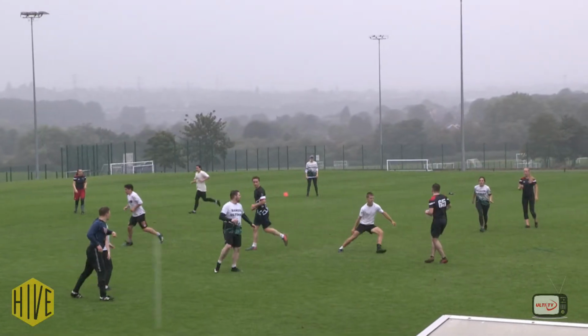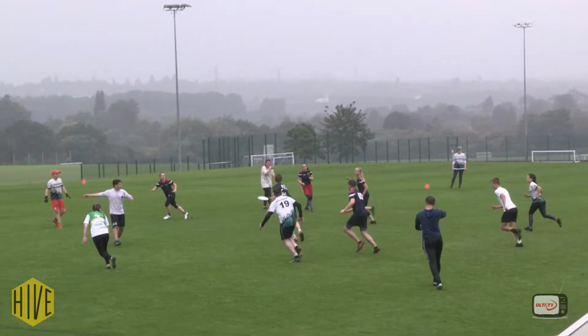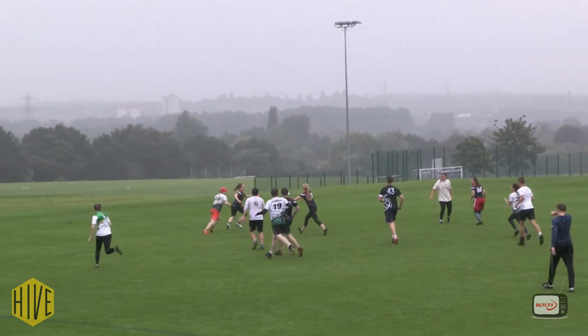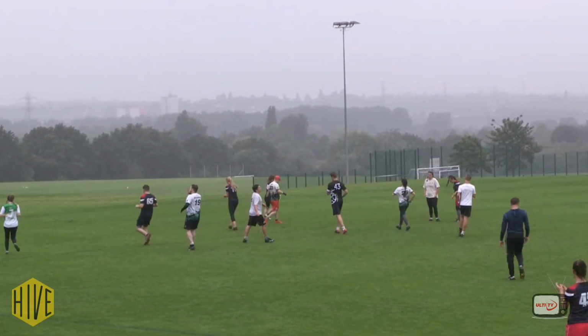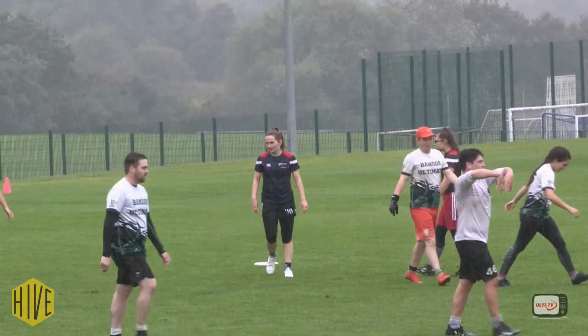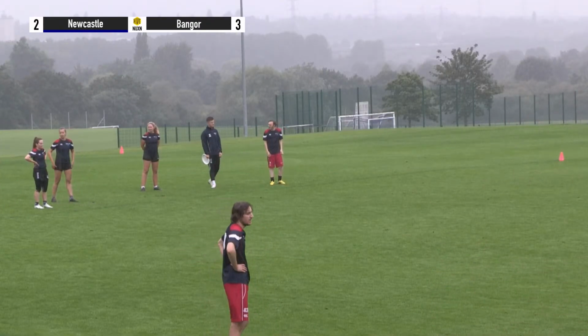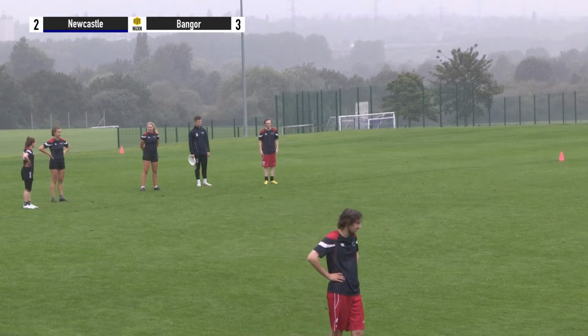That is exactly a really good way of how to play against a junk zone. Newcastle just looking to create gaps, so faking really effectively to create gaps into that cup, slicing it through, and if not, just simple dump and swing. And it was wonderfully mixed as well. Seemed to get a lot of bodies onto the disc.